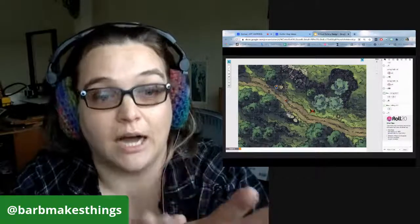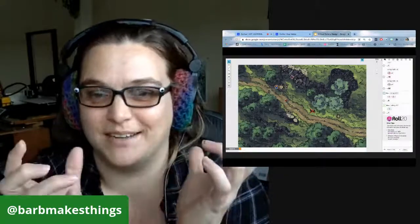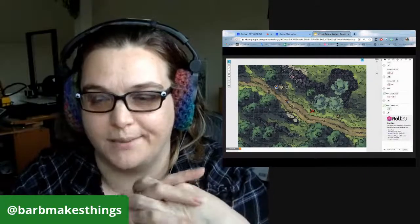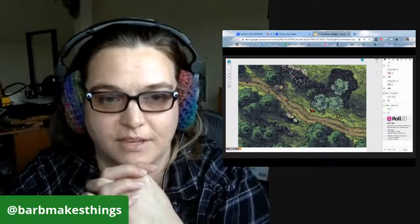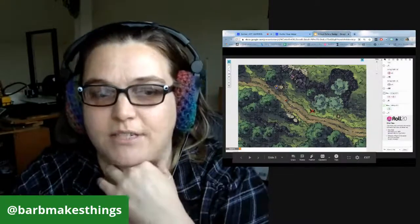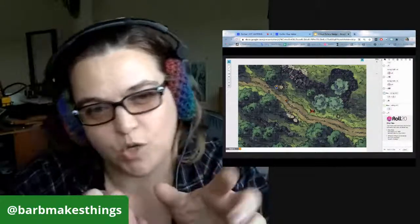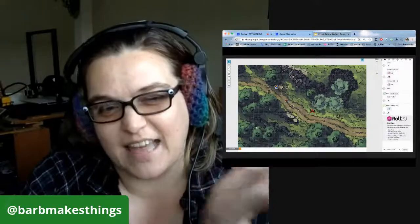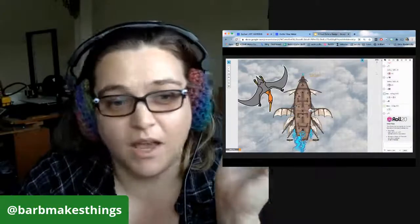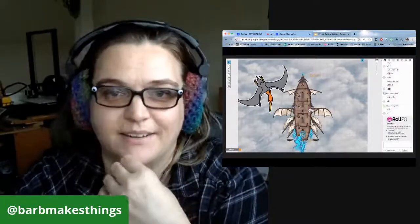So there are a whole lot of different images and assets that you can find all over the internet. One designer that I really like is called 2 Minute Tabletop. It has this slightly cartoony, hand-drawn-ish aesthetic. I like it. It's fun. And there's a wide variety of things, including a skyship, because, you know, why not?